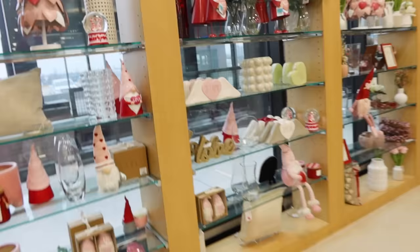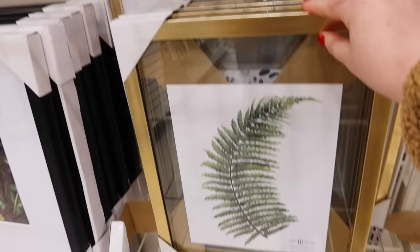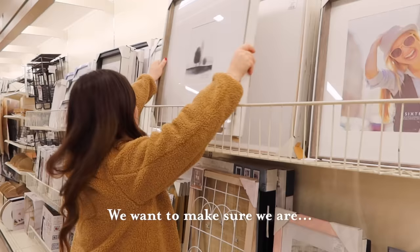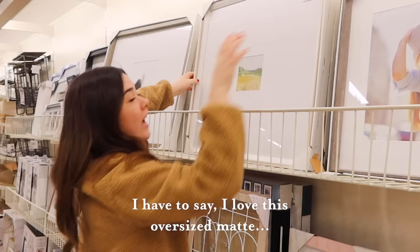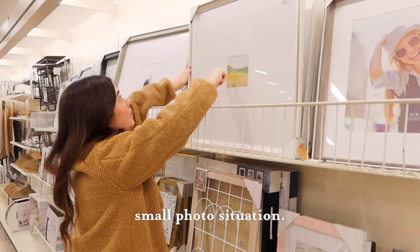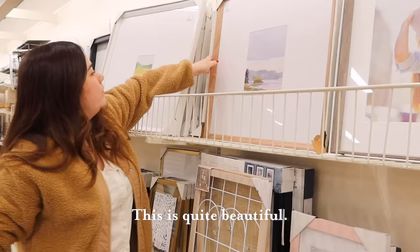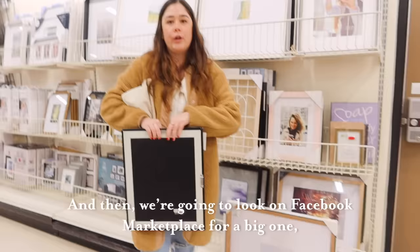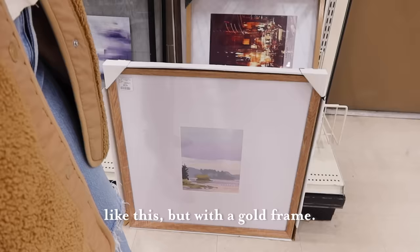I'm beelining towards this. Do we need it? No. Do I love it? Yes. These could possibly work. I love the size of this one, but it's too yellow gold. This could work. It's kind of like a brushed gold. Also, this is so good. It looks like the Marauder's Map from Harry Potter. Yeah. We want to make sure we are playing with height. I have to say, I love this oversized mat, small photo situation. This is quite beautiful. So we're gonna just actually get the gold one and the wooden one. And then we're gonna look on Facebook Marketplace for a big one like this, but with a gold frame.